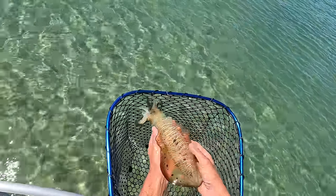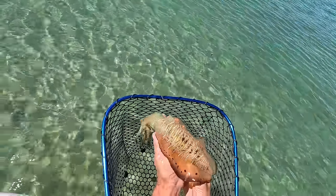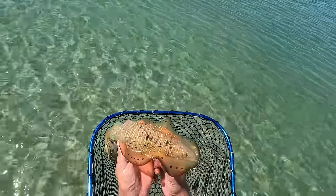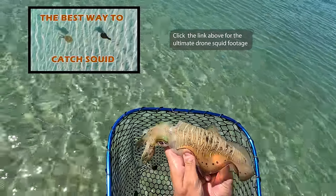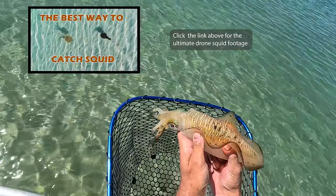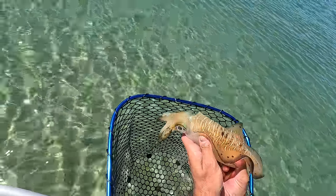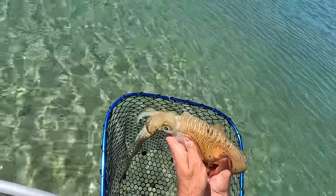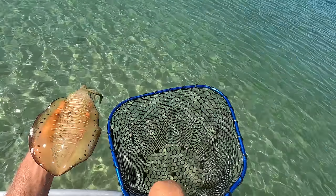Bless you. Oh, bless you again. Look at that. Those colours on those, absolutely magnificent. And they're so tasty. Go on, do it again, buddy. Noticed he can't squirt the ink when he's got no water in him. He drained that water out, and then I can pick him up without him having to ink all over me. Another one for the box.